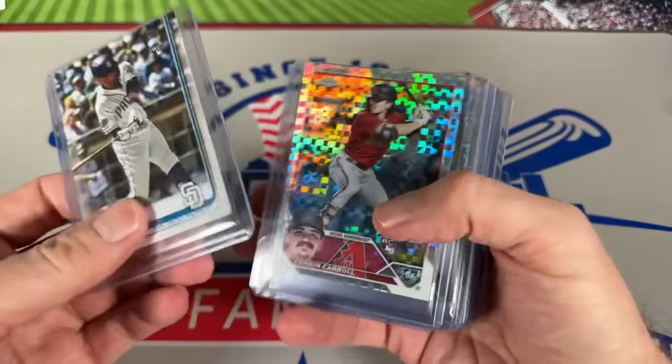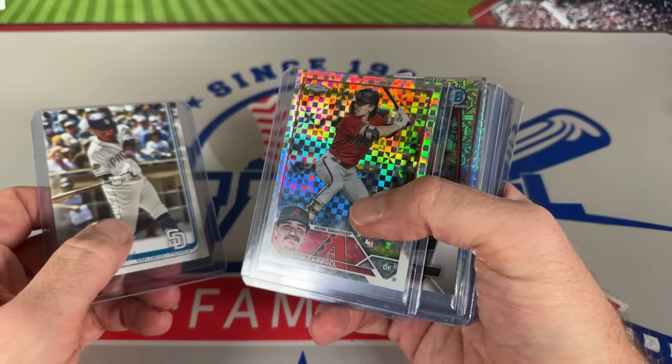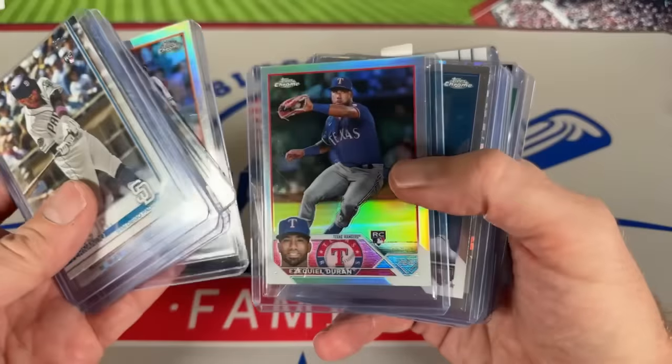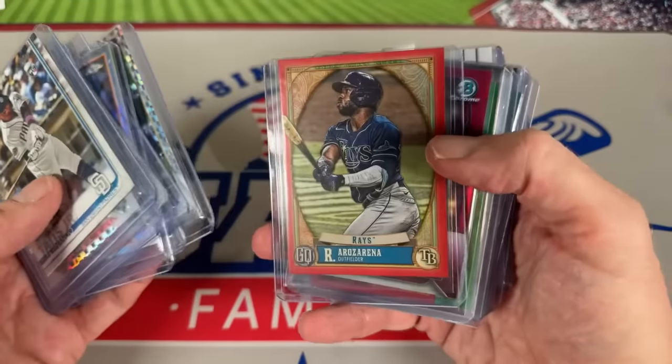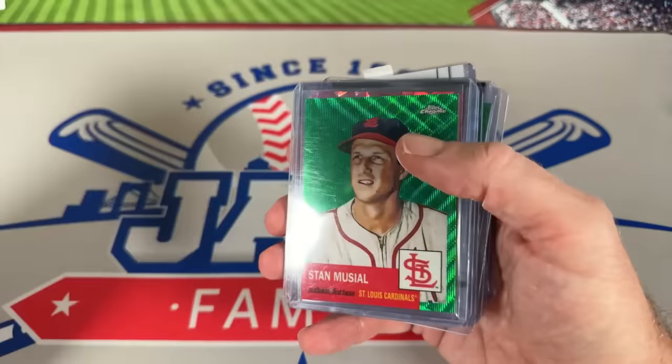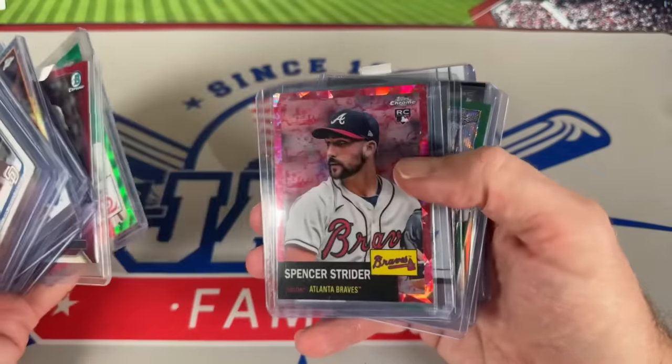All right, so here we go. Let's check out this box. Corbin Carroll X-Factor is in there for you, Larry. That's a nice card right there. Gunnar Henderson. By the way, we still have these available. If you want to send every, we'll open it up between rounds. Randy Arozarena, red, numbered to just 10. Joey Votto in there, numbered to 299. Stan the Man Musial, Spencer Strider.